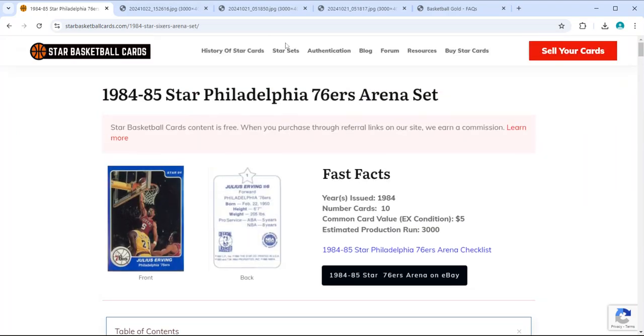So I just thought arena sets were cool. If you were going after something small and fairly inexpensive, a kind of chase, I thought this was a fun thing to pursue. And for a beginner, maybe this might be good, and it's early years of some of those great stars from the 80s. So I thought it was a lot of fun.